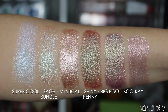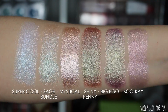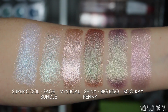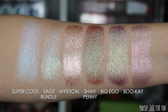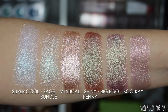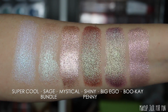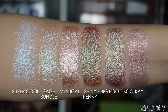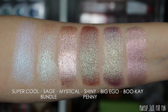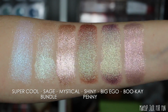If that has turned you off from these, I definitely understand that, but this is an easy fix. Now I'm going to show you some swatches. I don't have all of the shades that they have either re-released or released new shades, but I do have a decent portion of them. So the shades Super Cool and Shiny Penny here are new shades. The rest are re-promoted, old favorites. Big Ego is one of my personal favorites.